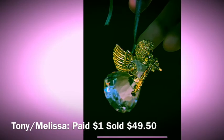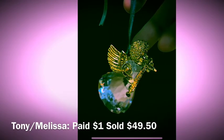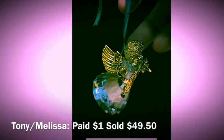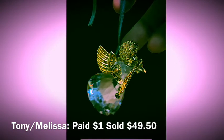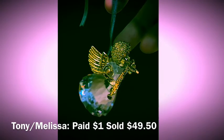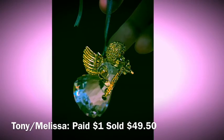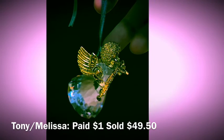Tony and I had a neighbor who was cleaning out his mom's house, and they had a lot of antiques in there, and they knew that we were resellers, so they let us come over to their house to take a look at some stuff. This is one of the items that we bought that day from them. We paid $1. It's a Swarovski crystal angel, and it's actually a Christmas ornament. And it sold for $49.50. We put it on a bid, and it got 2 bids and went that high. Cha-ching.